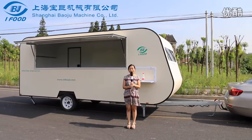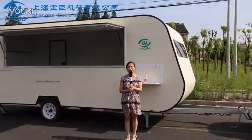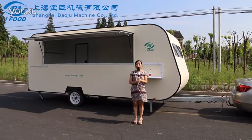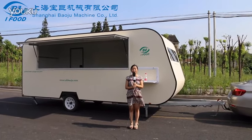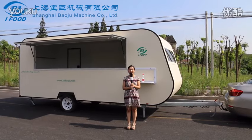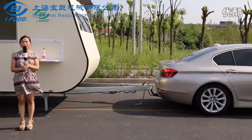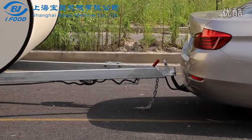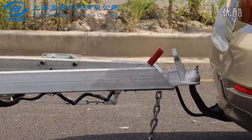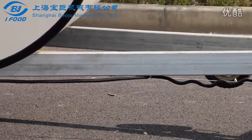We are a food cart manufacturer in Shanghai, China. Our company Baoju Machine has specialized in this field for over 20 years. We have a team of professional engineers and skilled workers. All of our food carts have passed CE, ISO, COC certifications. Now we have customers all over the world, such as Europe, USA, Middle East, Australia, and so on.